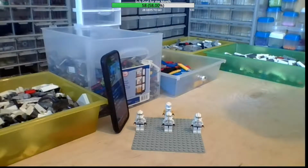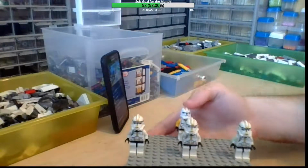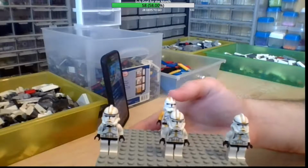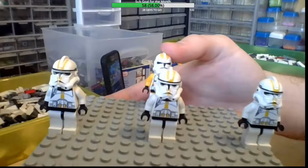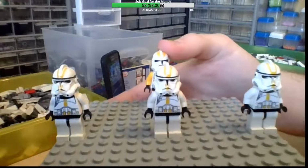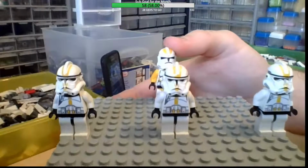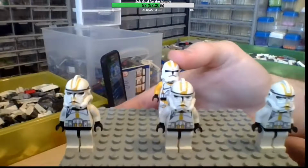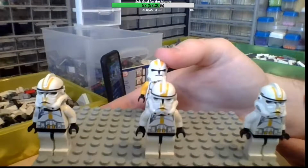So for those of you who are here early, just want to show you my 327th clone troopers. Let me get that closer to the camera for you. There we go. So I got 3 of them. Let me tilt that so it's actually straight with the camera. More like that. Okay. Sorry that I'm shaking. I'm kind of tired right now. But as you can see, I've got 3 of them.